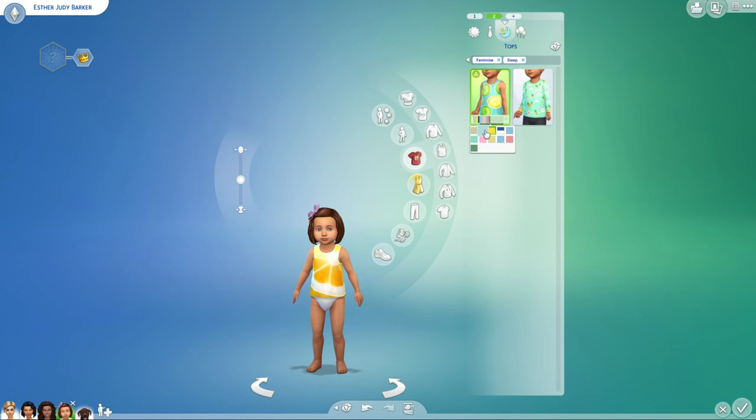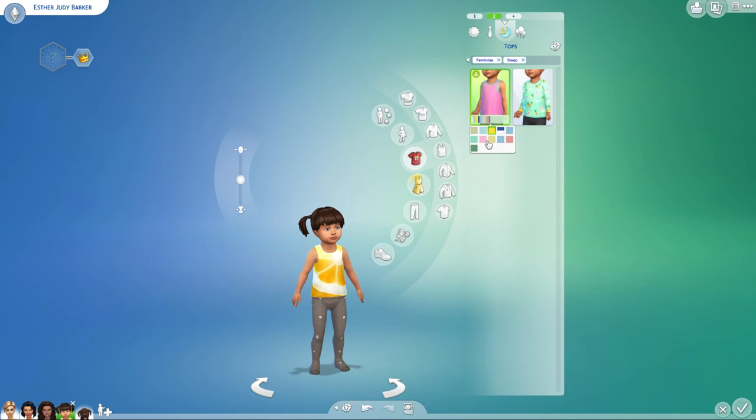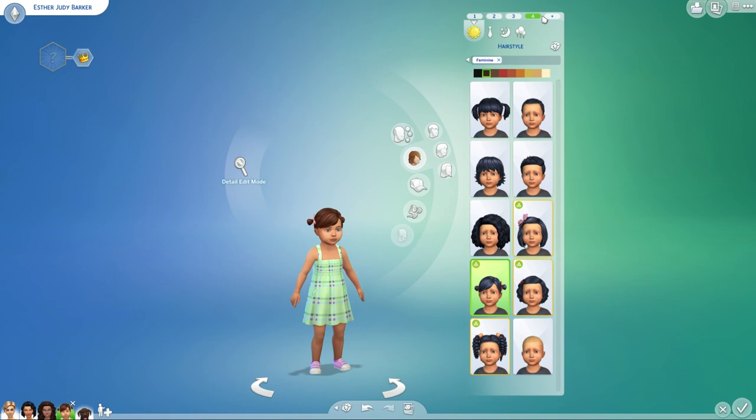Anyway, this is Esther's sleepwear. I love the leggings. I think these spotty leggings are so cute, but I have a thing for gray and yellow. So I ended up going, you know what? Let's do the gray and yellow. And this party outfit is actually my favorite with the fairy wings and just some little legging pants that kind of suit the wings as well. So yeah, I feel like Esther really likes purple and green because she has a lot of purple and green outfits.